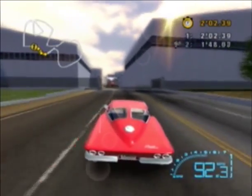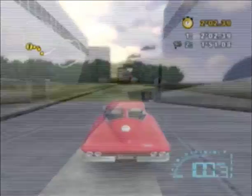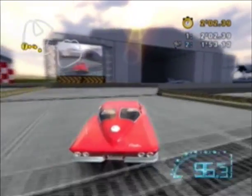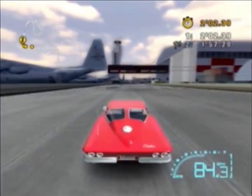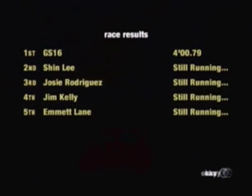Just letting off the gas in some of the corners right there. So I'm going to hit that again. No, he didn't hit it this time around. And ladies and gentlemen, there we go. Another race won. Won it by over 2 seconds. So that was pretty good. Pretty sweet.